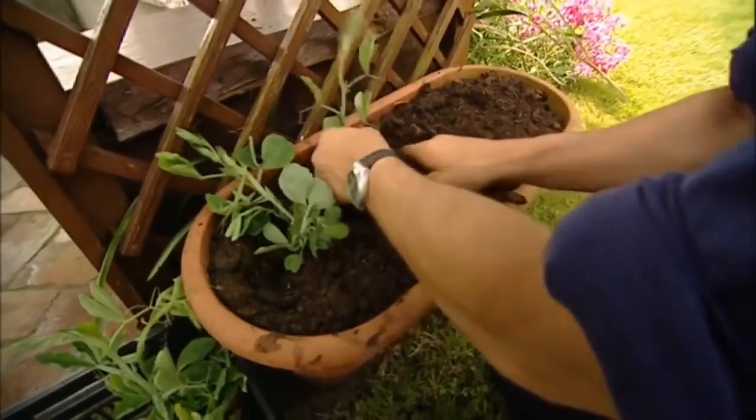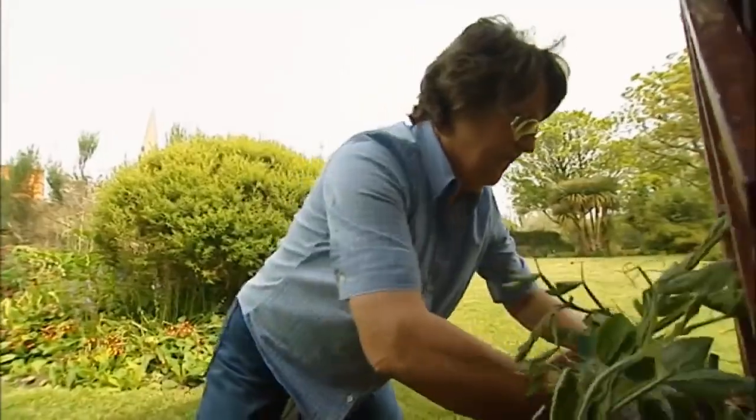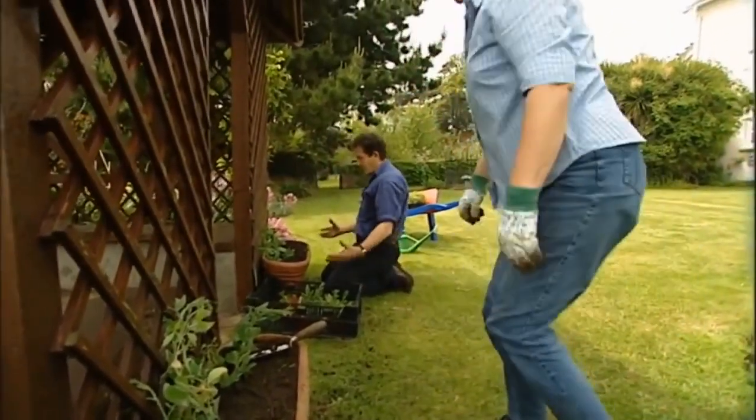Giving yourself lots of flowers for the house too. Oh, yes, I love them. And quite a long season, really, isn't it? If you keep picking them. Yeah, exactly. I think 4 is enough, you know. I agree with you. Because they're quite bushy, aren't they, really? Yeah, and they need lots of goodness.